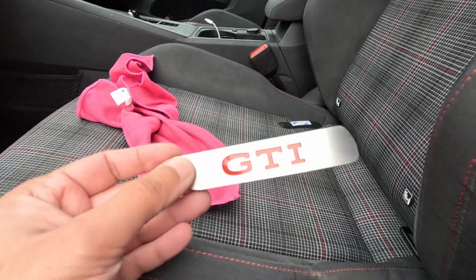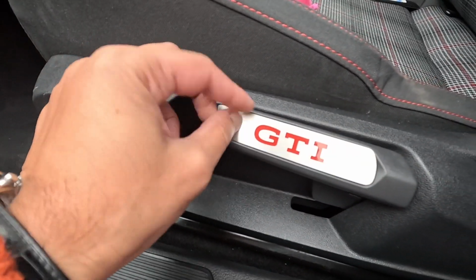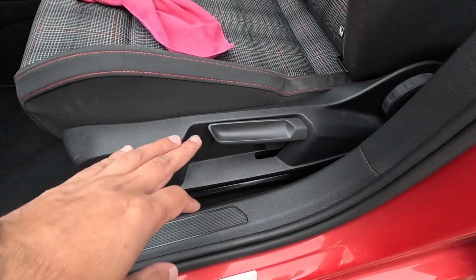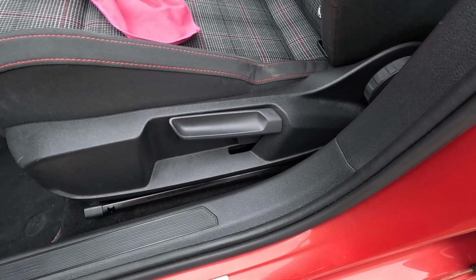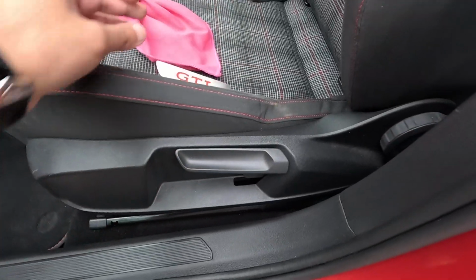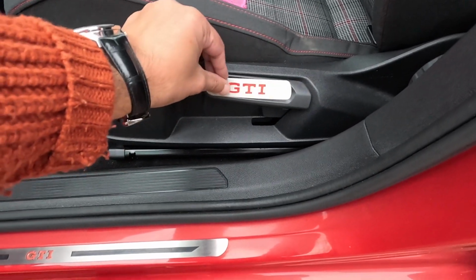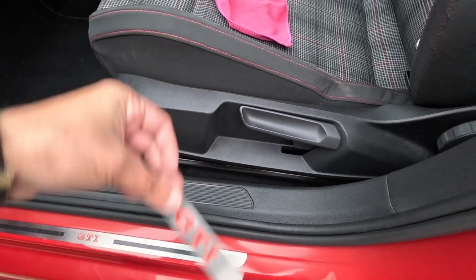So next up, I'm going to install these badges. They're going to go here on the seat, something like that, I believe. If you look at that as it is, previous GTIs had that little GTI lettering there, whereas the Mk8 doesn't. So hopefully with this we'll bring it a little bit more in keeping with the GTI-ness. And obviously when you've got the kick plate and that, it will look pretty decent. So I'm just going to take the 3M tape off and install it.